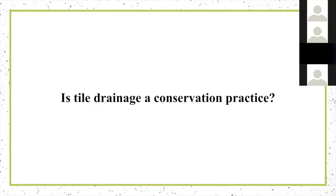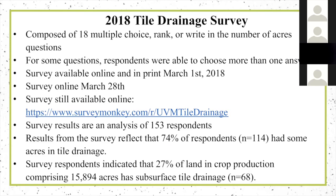Is tile drainage a conservation practice? So we wrote a survey with a bunch of people. It was reviewed by our Tile Drainage Advisory Committee, actually, our technical committee that the Agency of Agriculture put together. There were 18 multiple choice questions. As I said, the survey was conducted last winter, and it's still available. So if you're a farmer in Vermont and you have not taken the survey yet, please do. We had 153 respondents to the survey.